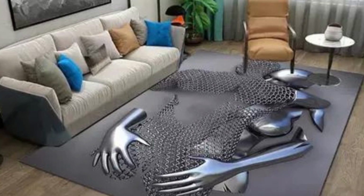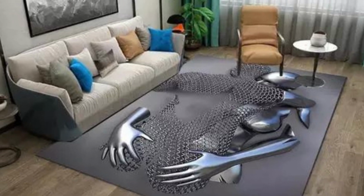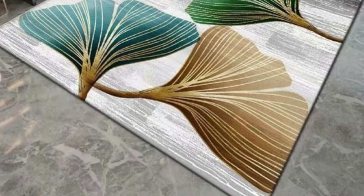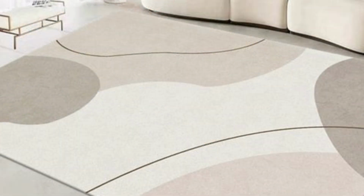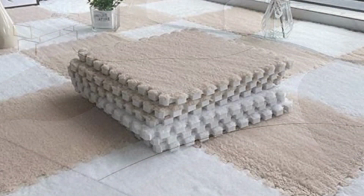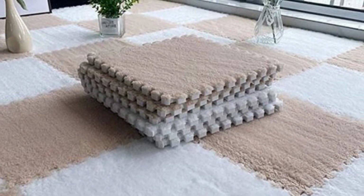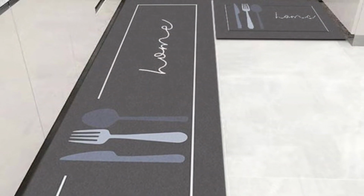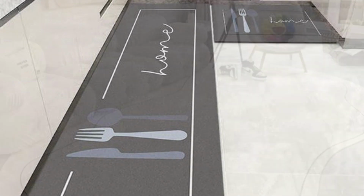Elevate the entrance of your living space with a spectacular home mat that not only welcomes guests but also adds a touch of elegance to your decor. These mats serve a dual purpose, combining functionality with aesthetics. Their quality and design are key aspects that stand out, ensuring they make a lasting impression.